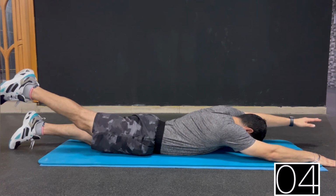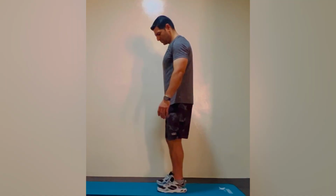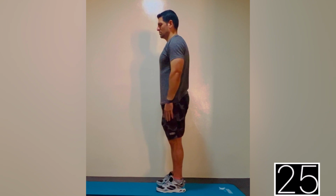Our third exercise is the most popular exercise, which has numerous benefits, engaging the longest and the largest muscle group of the body. It can increase your working and resting metabolism. It is our partial squats.